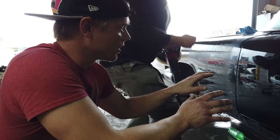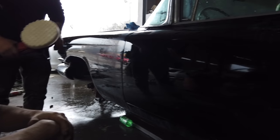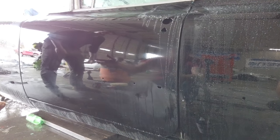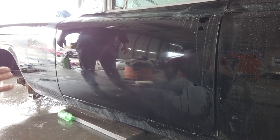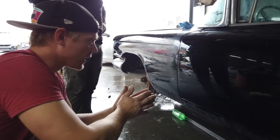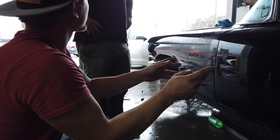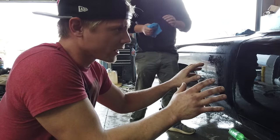Check it out, guys. So this is what first pass is. Cut with the cutting pad, the compound, and it looks perfect. It's not 100% flat, but you can't get it 100% flat. You'll get it basically looking like this. And so what is this? Two more steps, right? Yeah, two more steps. So this is just the first step right here, and it's already looking really good.